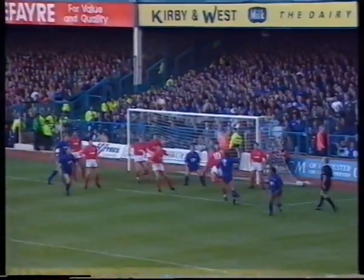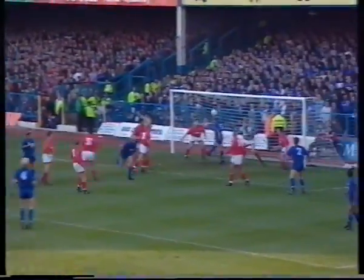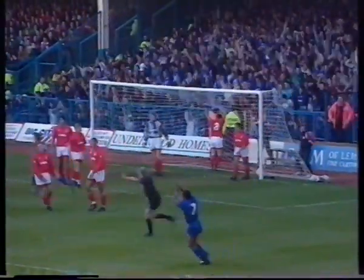That's a tricky corner too. Grayson turns it back in, and Agnew's header, and Speedy has turned it in.